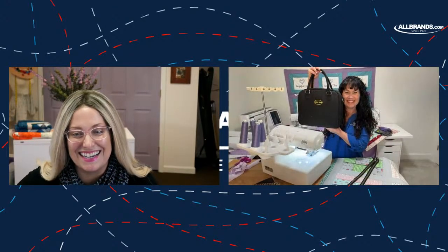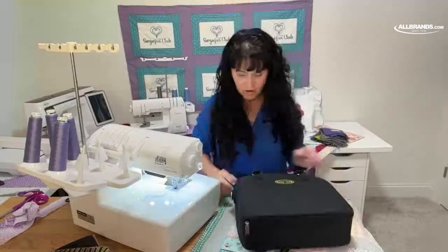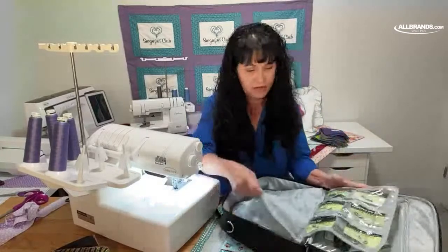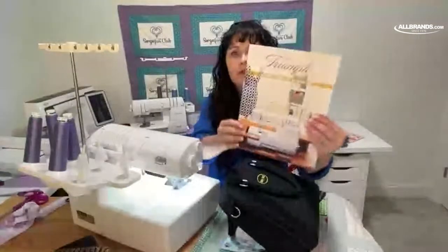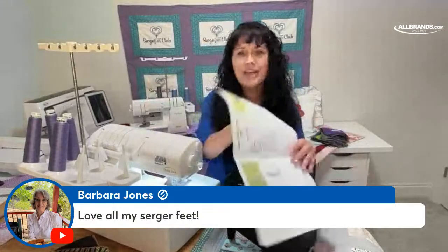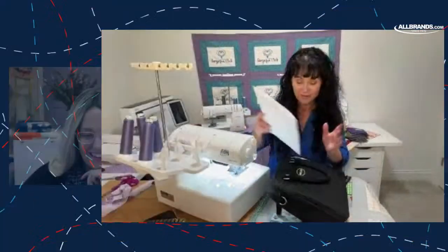Oh, you have it. This is mine. Now, maybe packaging has been changed. You know, Barb, you might have to look at that. But I love the fact that I have all of my candy for my Serger all in one place. It's packaged so well. And then you also have a wonderful book that comes with it and really brings you through those different feet and accessories, how to set it up, how to cut some. I just happened to open, guess where? Clear foot. Very cool. That was really nice. You can get that clear foot in this foot kit as well.